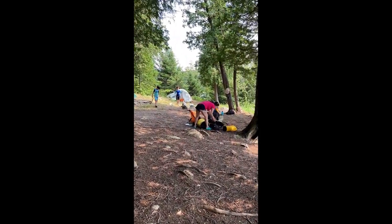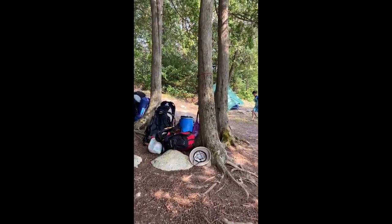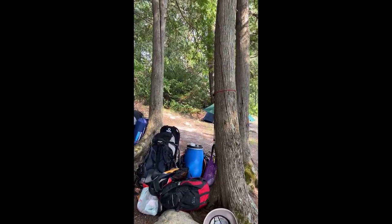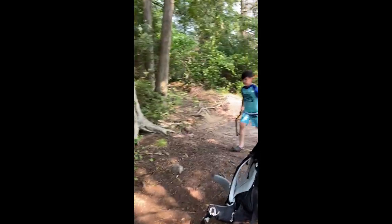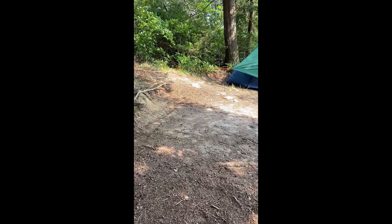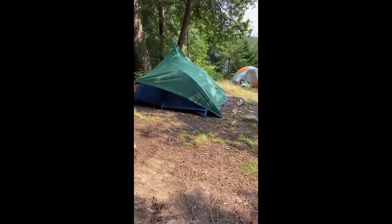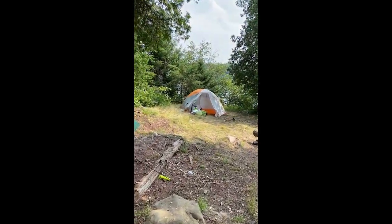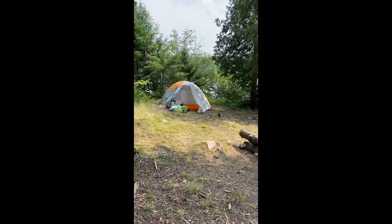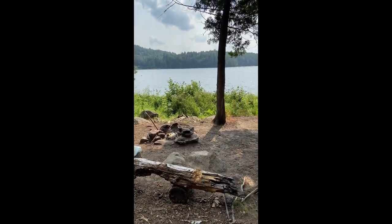There's Linda and Kimberly and Cameron. And this will be our three trees. We're going to set up a base right here. This will be our area. And this is Cameron's tent. And that's Cameron. And this is Linda's. And then this is your fireplace.